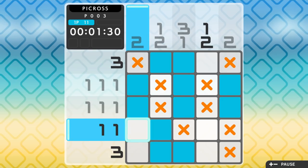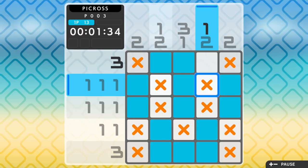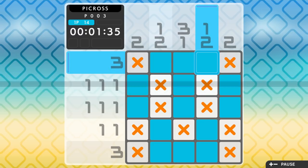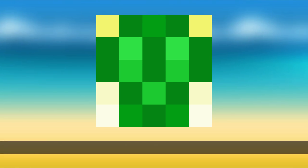So right, you see once the thing is grayed out, it's telling you there's nothing more to do. And you solve your puzzle, and then you're clear. So that's the basics of basic Picross.